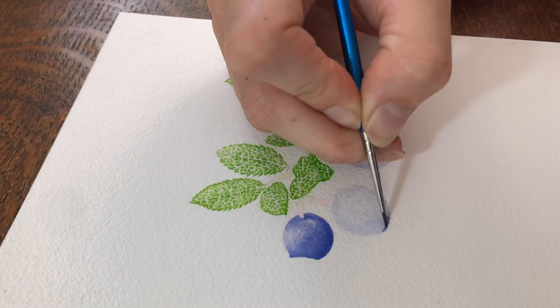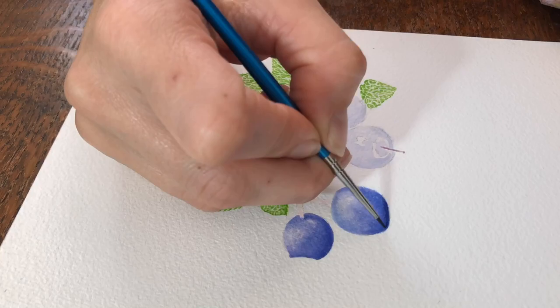The berries themselves seem simple, but are actually quite a challenge. They have a matte texture, but they do still reflect the light, which makes them more difficult to paint than a really shiny object, at least to me.